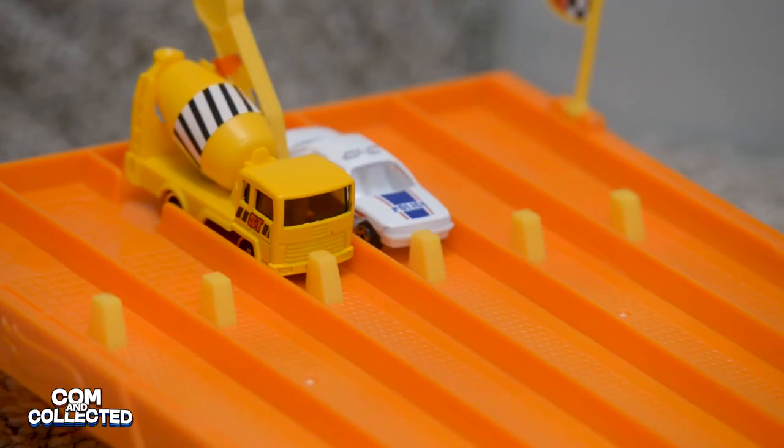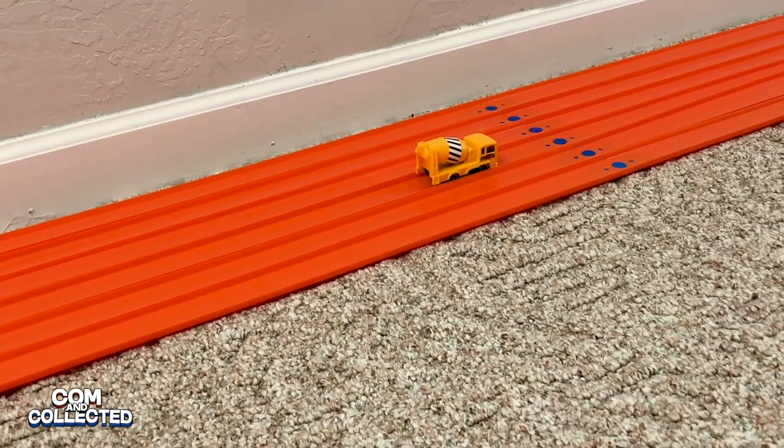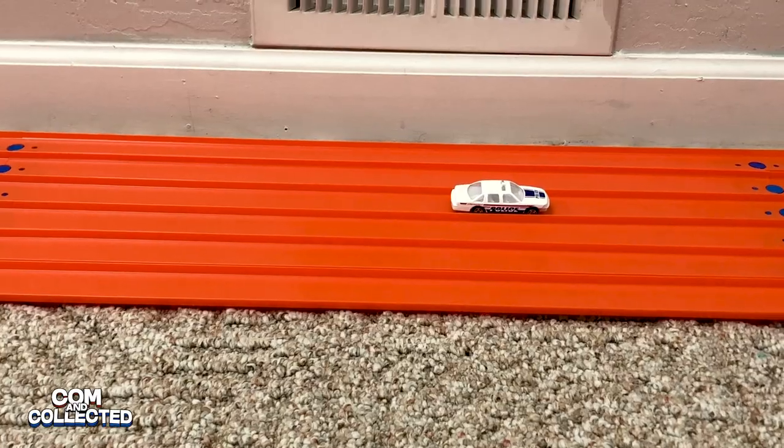Please enjoy this exhibition race while we tally the scores from round one. In 3, 2, 1, yank. That's what you get when they're not even Hot Wheels or Matchbox.